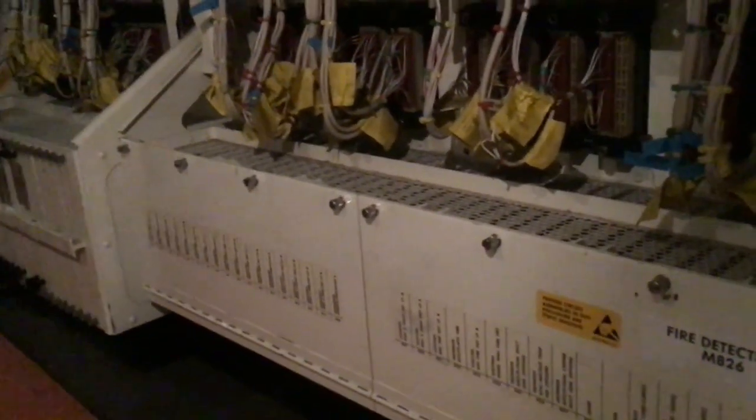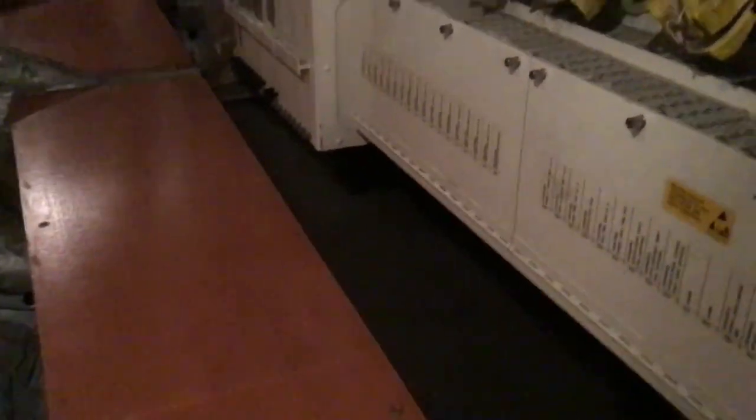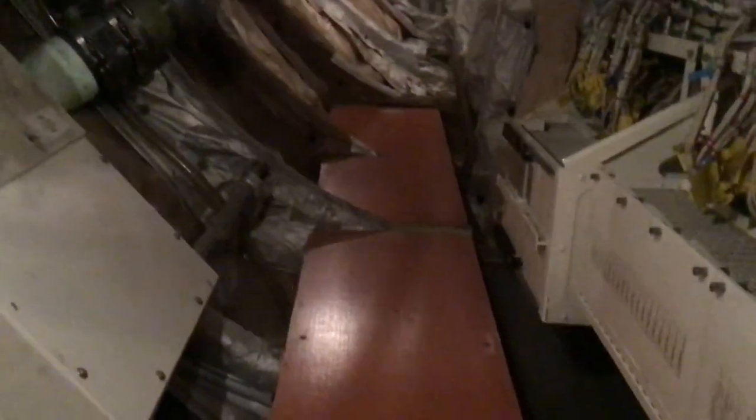and another card file mainly controlling the engine fire detection and APU fire detection.